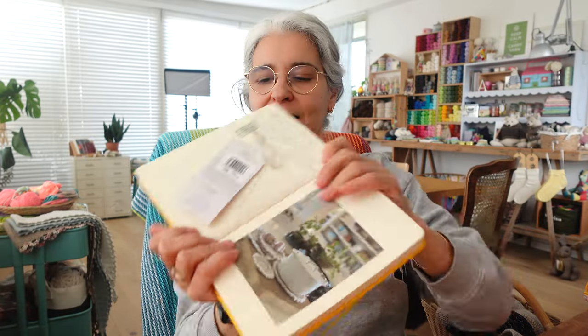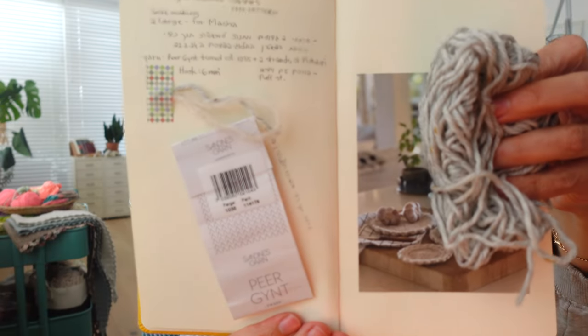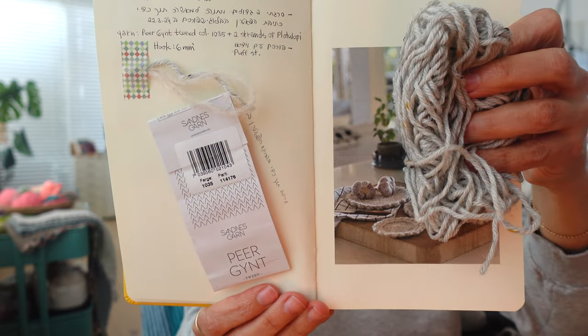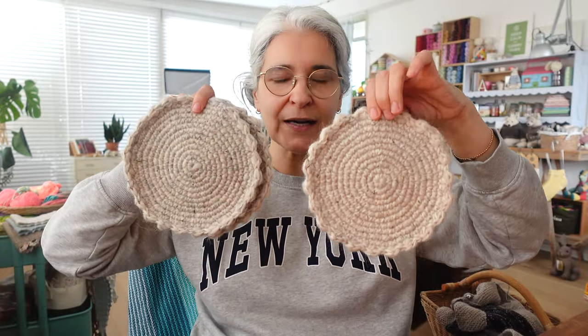So let's see, I have it already here in my making journal, but this color is 1035. I hope you could see it. I hope the camera got to focus on it. Anyway, it's slightly different than the original color. These are the first ones that I made, and they are here already in use.